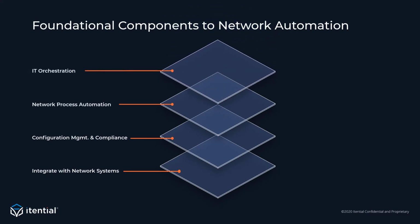All right, so what are the foundational components of a network automation solution like we're talking about? Well, it needs to have the ability to integrate with network systems. And when we say network systems, we're talking on-prem, traditional physical devices, Cisco, Juniper, Arista, things like VMware NSX, things like public cloud networking services, VPCs, VNets, SD-WAN controllers, and so on and so forth. But it needs to be able to integrate across the board with all of your networking systems. Then, as we've discussed, it needs to have the ability to manage configurations and compliance across that broad swath of networking systems and services that we talked about before.